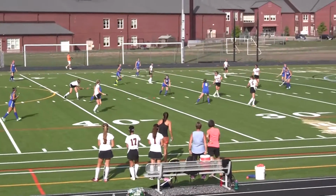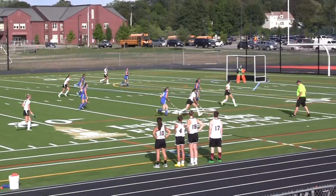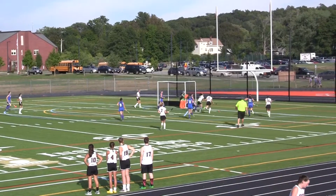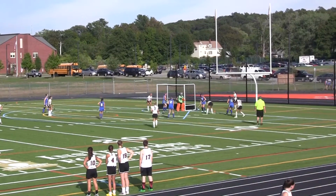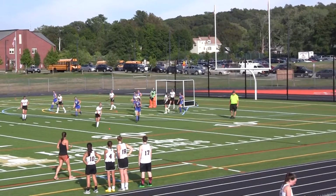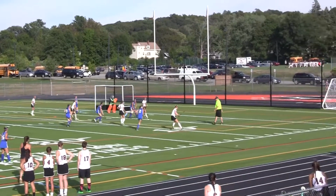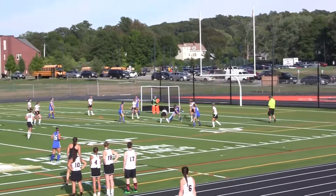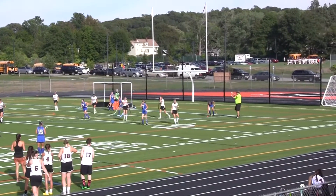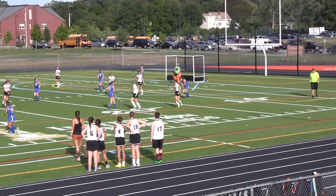Charlotte has it. Flips it up to Izzy. Tries to get it to Anna in the middle. Julia rolls it out front. One of the goal, Chloe has it. Chloe drives it towards the goal. Julia in a battle for it. They're going to give it to Georgetown.